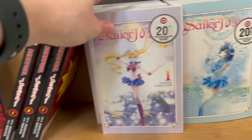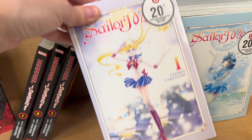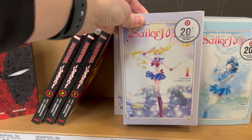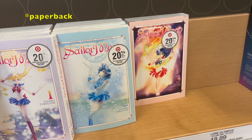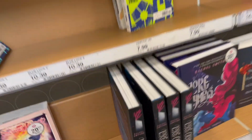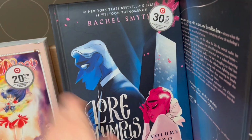And then we're moving on to Sailor Moon. Love Sailor Moon. These are the newest kind of editions that they have, paperback-wise. I have the Eternal editions, the bigger paper. I don't know if they're collector edition or limited edition, but they're just bigger volumes, so that's a different option for you. And then lastly, we've got Lore Olympus.